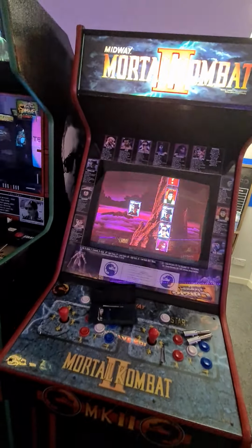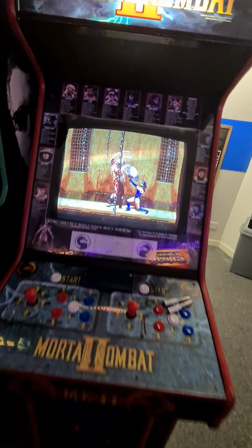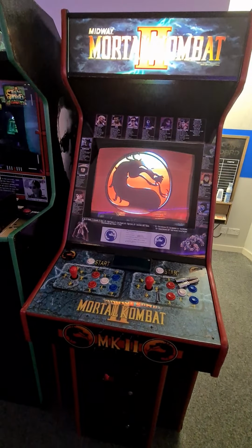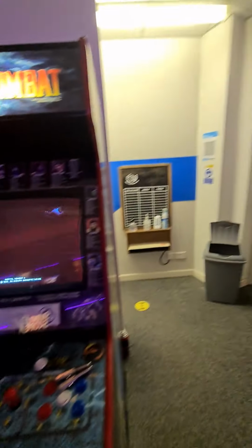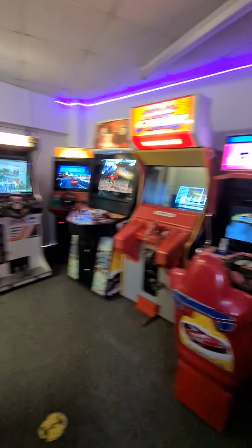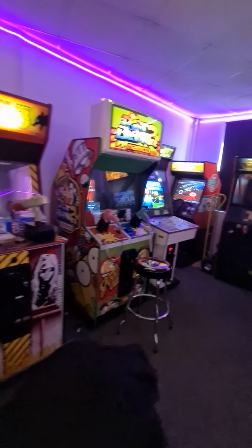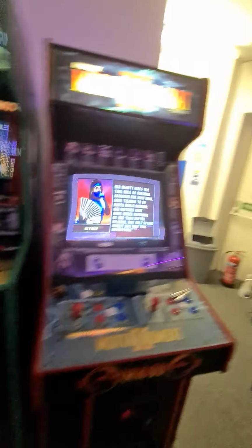Mortal Kombat 2 is all sorted there now. The BIOS is all being configured, and that's now set for easy mode or normal mode, so it was locked on hard mode. So that's pretty much upstairs. You'll notice all the 80s stuff, I don't think there's anything 80s up here, is there? Don't think there is, nothing 80s. Yeah, all the 80s stuff, apart from what's in the Candy Cab there, has all been moved downstairs.